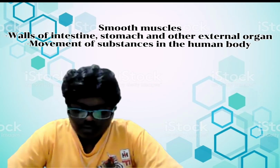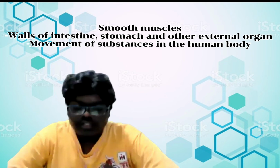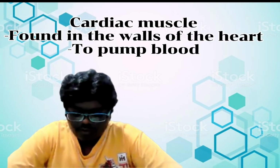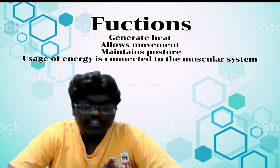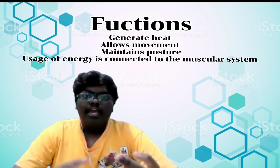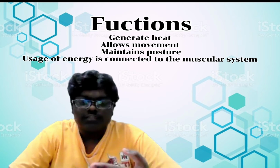Next, we have smooth muscles which are always found in the walls of the intestine, stomach, and other internal organs and function in movement of substance in the lumen. And finally, we have cardiac muscle which is found in the walls of the heart and functions in pumping blood. So there are four main functions of the muscular system. First of all, it can generate heat, it allows movement, maintains posture, and usage of energy is connected with the muscular system.